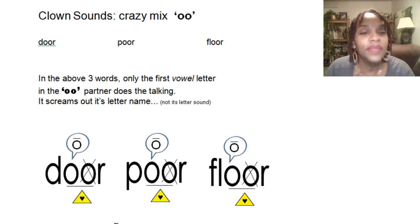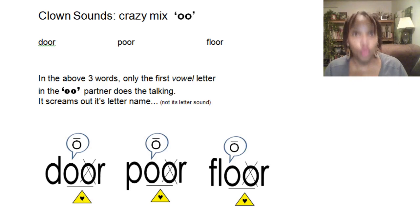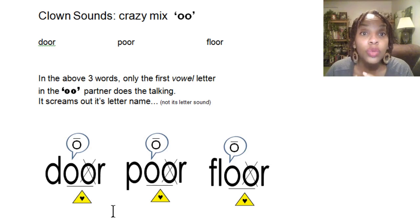Okay. So looking at the very first word, using the sound out clues that I provided for you, can you sound out this word? Now, did you say door? Good job, door. Like when you enter a house, you open the door. And notice how the OO that should say ooh is saying O, right? It's almost like that second O is just silent. Because if you look at it and you didn't know, it looks like door, right? Because remember, OO should say ooh, but it's clowning around. Door.